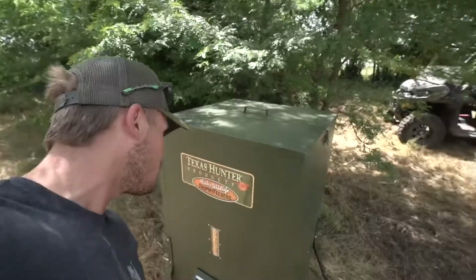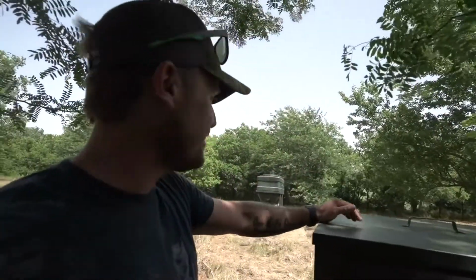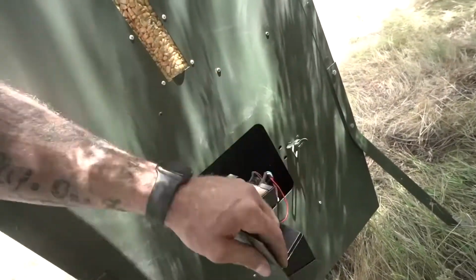Did I show you guys that we got a solar panel in the front? We got it set for 4 seconds, twice daily, and ready to catch some raccoons in action on the trail cam. I do like this. Tells me when I'm gonna get low. Look at that little window there, little back hatch. Okay, there we go. I like it.